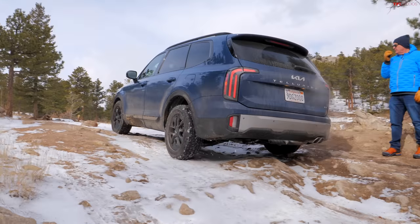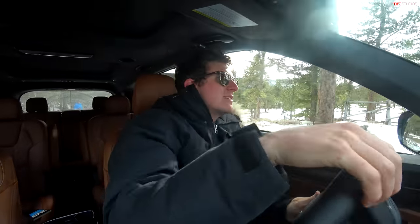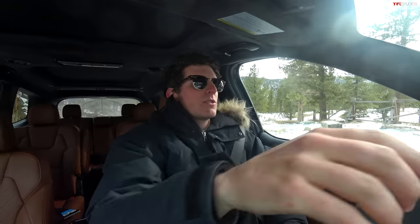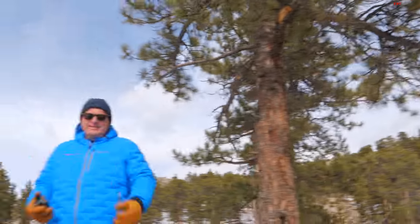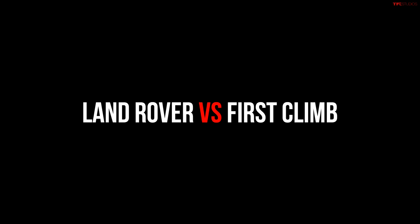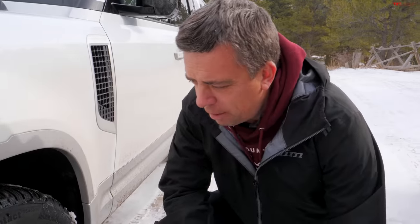And the nice thing is, we have a conventional torque converter and not a dual clutch, so we had lots and lots of torque delivery to the ground in a smooth power modulation. This is child's play, my friends. Let me show you how it's done. Well, those guys just brought a knife to a gunfight.